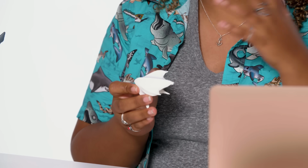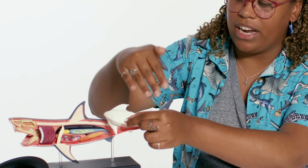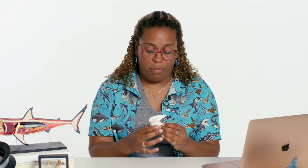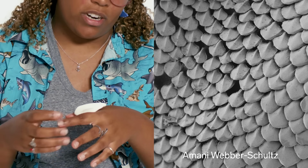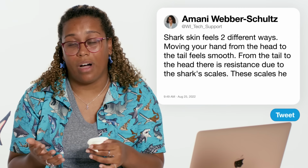So shark scales are called dermal denticles. If this very blown up large version of a scale was placed on this shark, it would sit like this, and it would layer and layer and layer. And this lower part here is the base of it. This would actually be embedded below the surface of the shark. So as they're swimming, water is almost perfectly moving over their body, giving them less resistance than what we would experience and actually helping them be as quiet as they are.